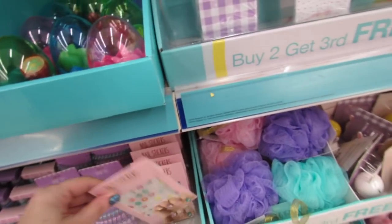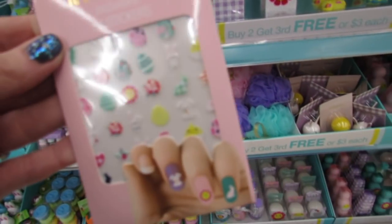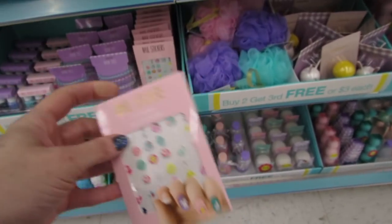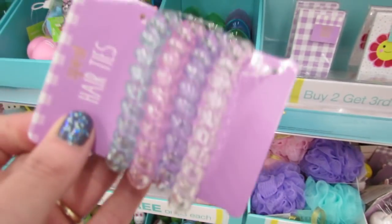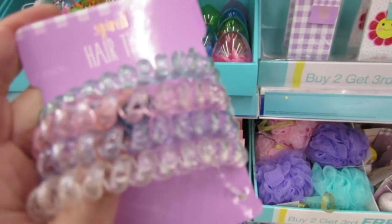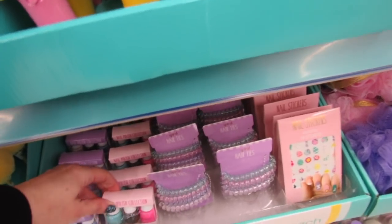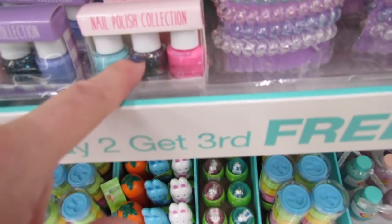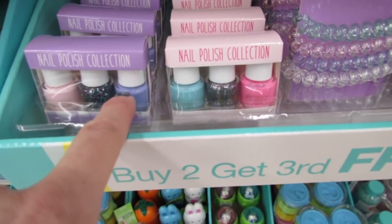Aww. I just love how they did it, you guys. Everything's like pastel and cute and happy and kawaii, and you guys know I love that. The little nail stickers, you get 54 nail stickers. The super pretty hair ties, I really like these a lot. Some little nail polishes, they're kind of glued down, so I don't want to pull them out. This color is so pretty, it's like a bluish lavender.